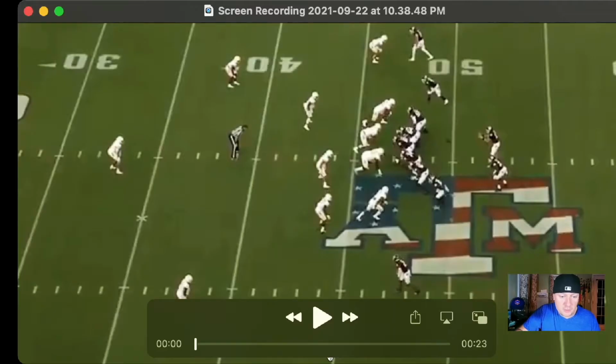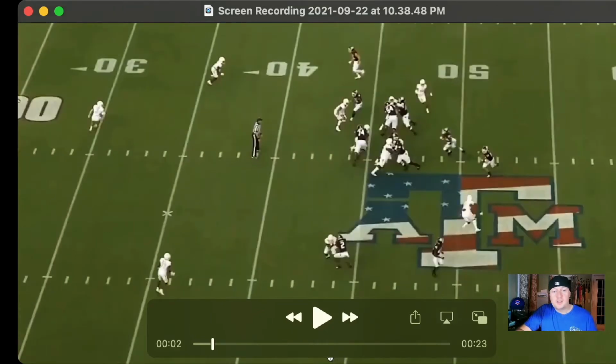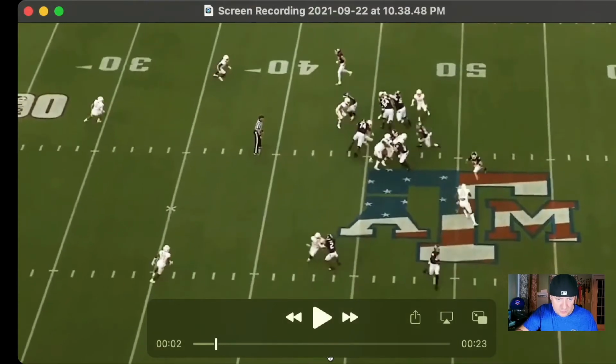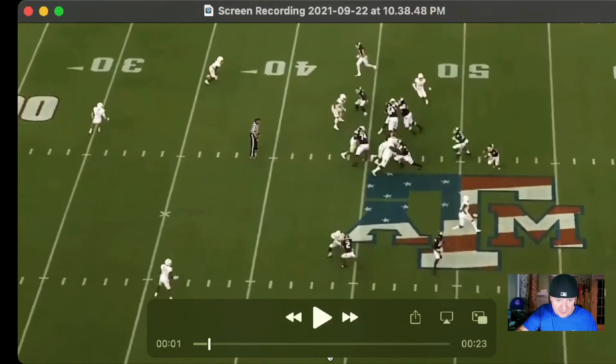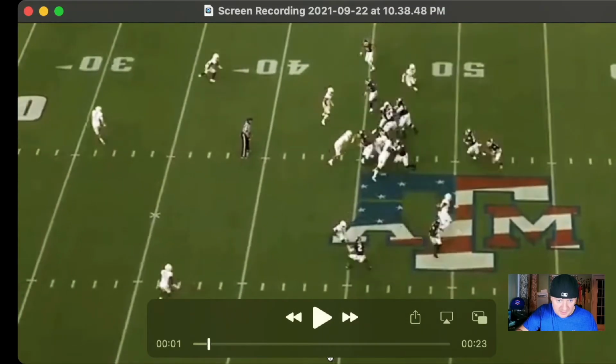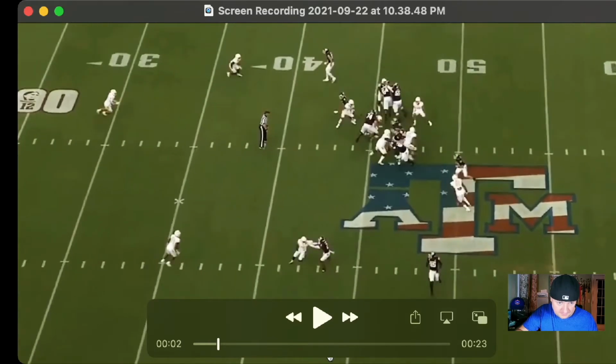All right, here's another one. He's going to get the handoff here. Up the gut. You can see the blocking here. Blocking's stellar. So he's going to have to read the hat of 74. He's going to have to go outside leverage on the hat. And he's got a little hole there. I think that's where he's going to go through. And that is true. And he reads that perfectly. Good approach to the line of scrimmage. Doesn't hesitate. Sees it and takes it.